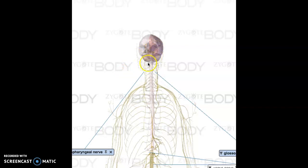They exit the brainstem up here from both sides of the upper medulla near the nose. The glossopharyngeal is just a little bit closer to the nose than the vagus. They are both capable of carrying afferent as well as efferent information, so sensory and motor information.